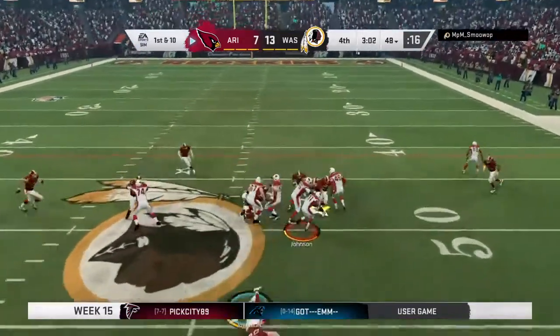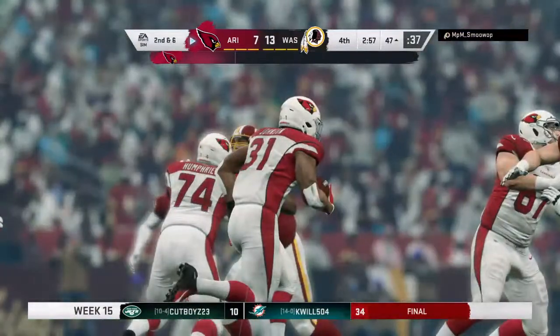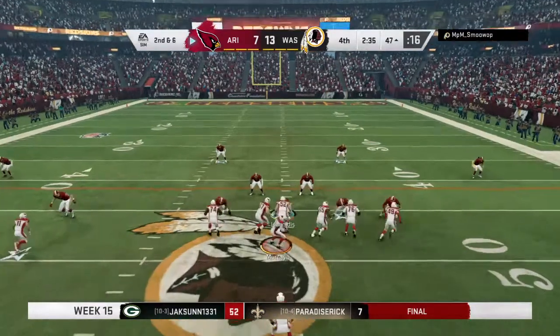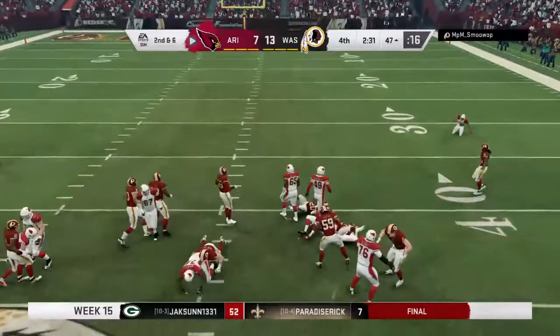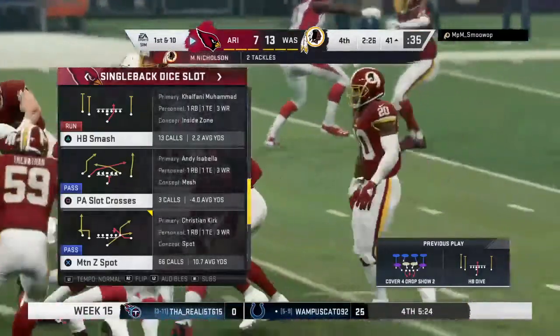On first down, it's Johnson. And he's got it across the midfield stripe and into Washington territory. Ryan Kerrigan in on the tackle. It's now second and 6. They go to Johnson again. And he'll go down shy of the 40 at the 41. 6 yards the pickup, and that's a first down.